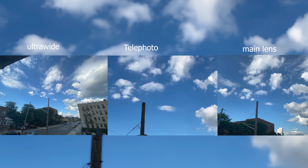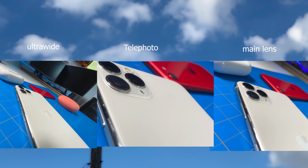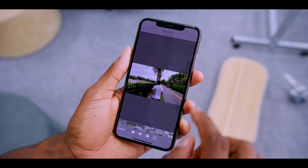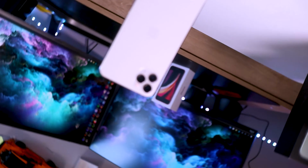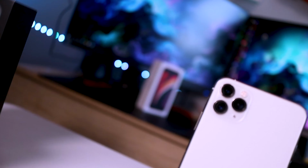I'm going to display some sample pictures of the iPhone 11 Pro Max for you guys to see. And as you can see, the pictures on the iPhone 11 Pro Max are actually amazing. The ultra wide, the telephoto, everything about the iPhone 11 Pro Max is just amazing. So when it comes to the camera on the iPhone 11 Pro Max, I'm going to give it a 9.5 out of 10. From 2019 to the time I'm shooting this video, which is July 2020, the iPhone 11 Pro Max is the best camera you can get on any smartphone ever.